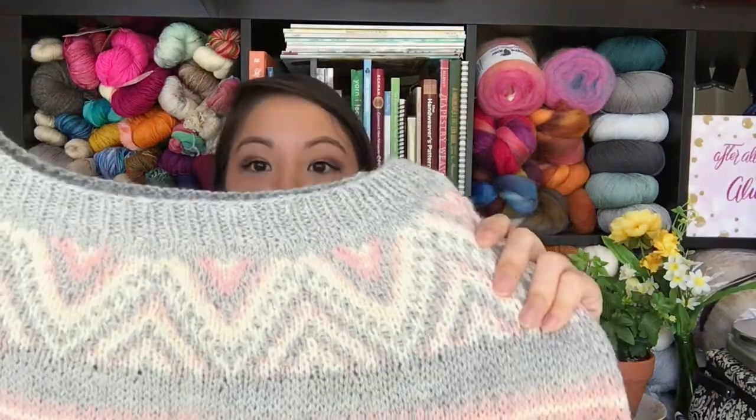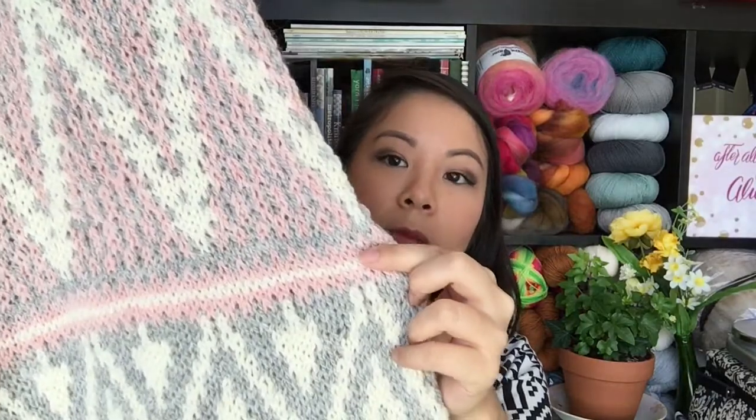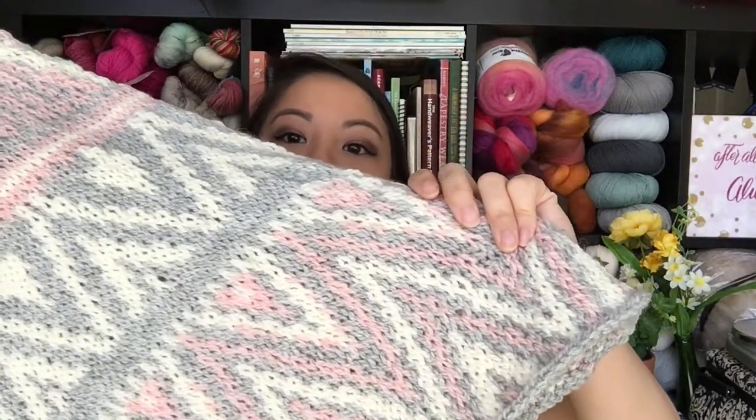Next up for finished objects is a very big project for me. This is the poncho that I've been showing you guys recently. So here it is, the whole thing. When I left you guys last, I believe I had just passed this stripe here, and then I added this 2-color colorwork section and then the bottom 3-color colorwork section.